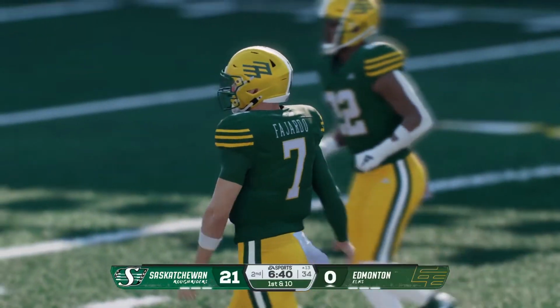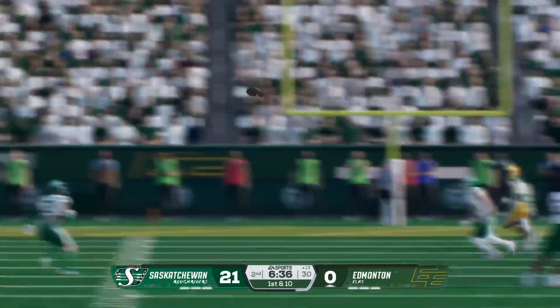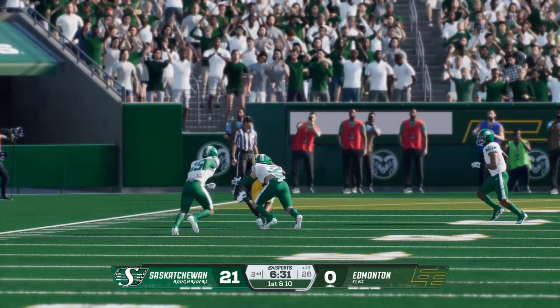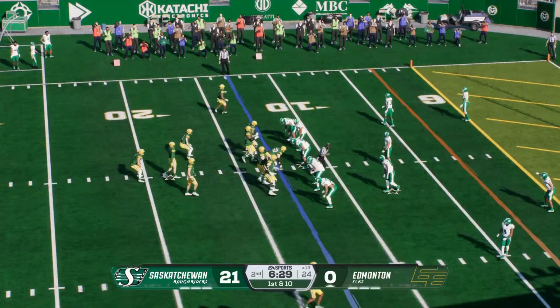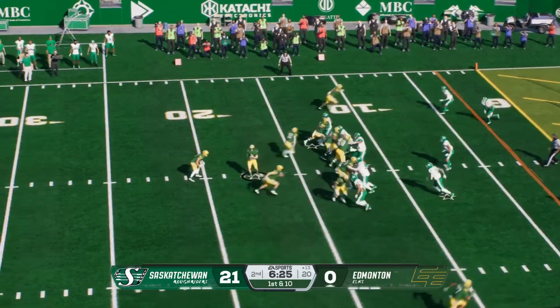When you're throwing these comeback routes, man, the timing has got to be so good between the two of them, because you know the ball is going to be in the air a long time. You can't throw it late. It's going to get picked. That time, really nice job getting it out early, and the receiver doing a nice job on his route so that the ball was right on him as soon as he turned around.